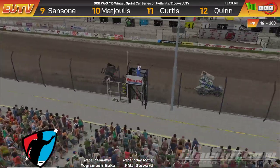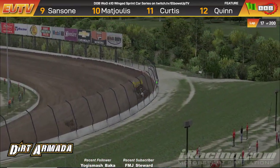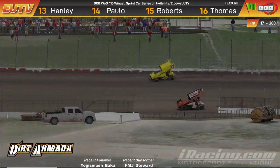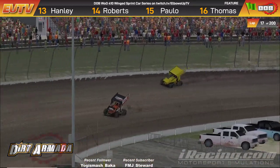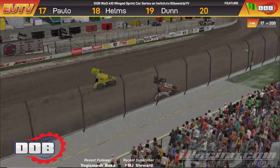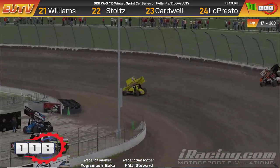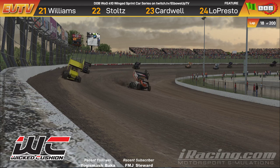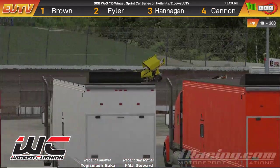Let's get back out front here. Battle for the race lead. Braden Eiler in the Kinzer Sim team, working the bottom here, trying the slider to make the pass for the lead. It's going to stick. Brown fighting back in 1 and 2. Eiler with a big run, diving to the bottom of the track. Not exactly sticking for him.